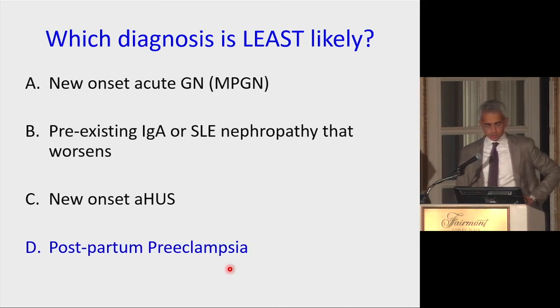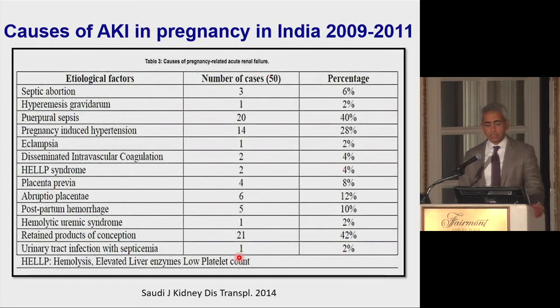And so the point I'm trying to make here is that postpartum preeclampsia is not something that happens 2 weeks postpartum. I often get, not often, but I will get consulted on somebody who has hypertension and proteinuria at the time of delivery. That could be preeclampsia. But once you start getting 3-4 days after that, it is pretty uncommon to have preeclampsia be the etiology.